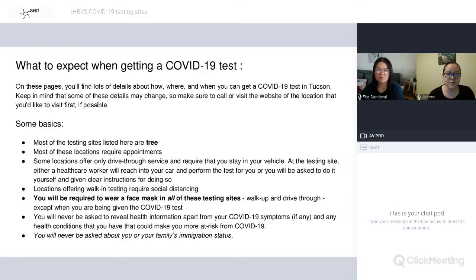On these pages, you'll find lots of details about how, where, and when you can get a COVID-19 test in Tucson. Keep in mind that some of these details may change, so make sure to call or visit the website of the location that you'd like to visit first, if possible. Here are some basics. Most of the testing sites listed here are free. Most of these locations require appointments.